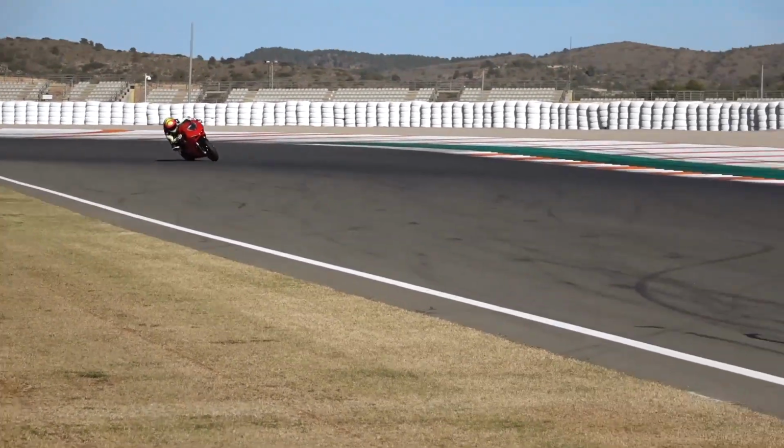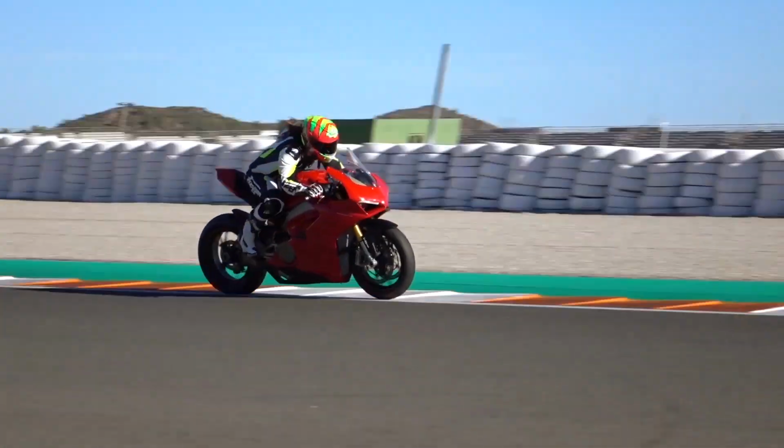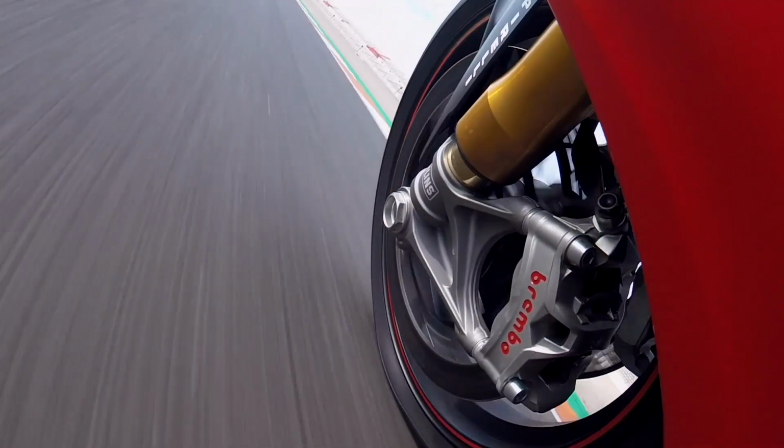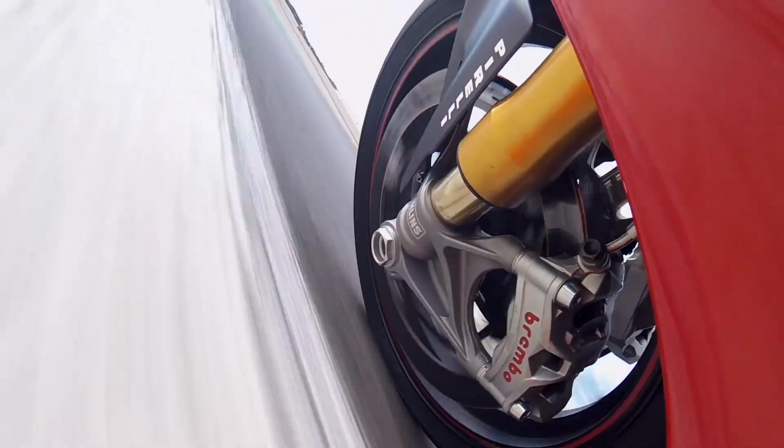So 226 horsepower on the Speciale, that's a lot of horsepower to be stopping at the end of the straight. Valencia works the brakes pretty hard. You're on them hard at the end of the start straight, second turn. There's a lot of hard braking around this track.